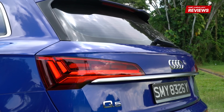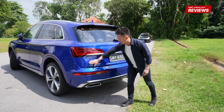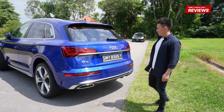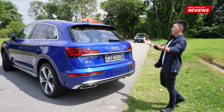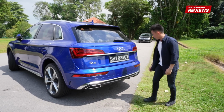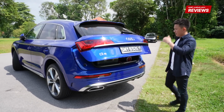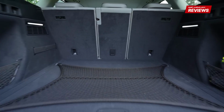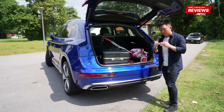Then of course you have this aluminum strip that runs across the width of the back. Now if I were to cover the moniker up, I think casual observers might mistake this for a Q7, but obviously it's not, which is why it's a 5 here, and of course we have a Quattro, which means all-wheel drive. More importantly and more relevantly, what you are looking at here is 550 litres worth of boot space. It's on par with its peers.